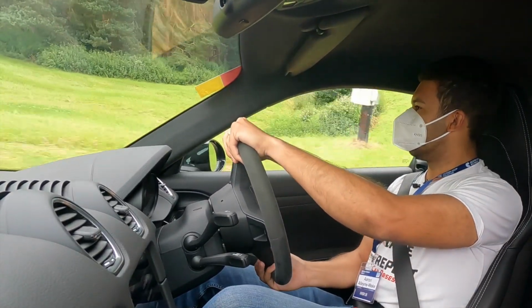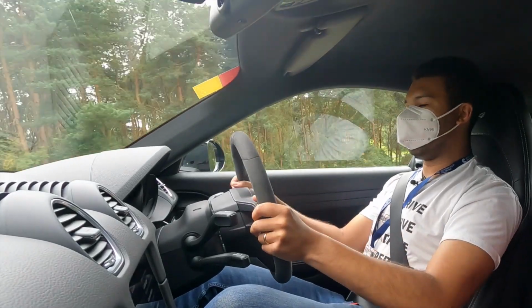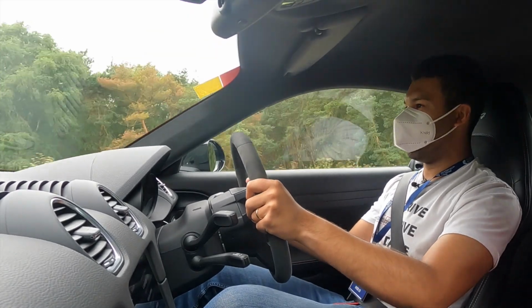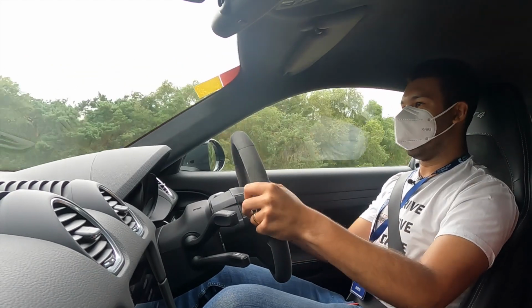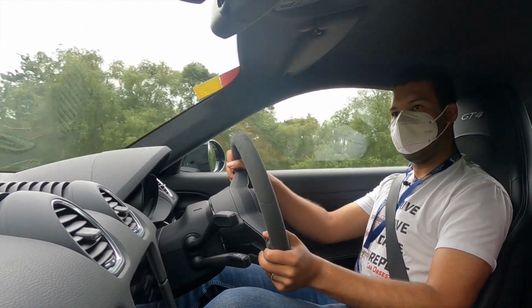Oh, it's just such a machine. Why can't I afford one of these? I want one. Gradually over to the far right, staying straight as you go over. Lovely. Waiting for the view up the hill. Lovely.